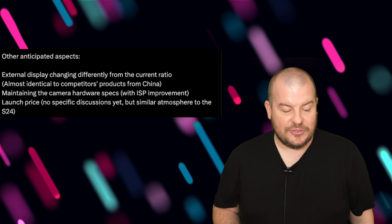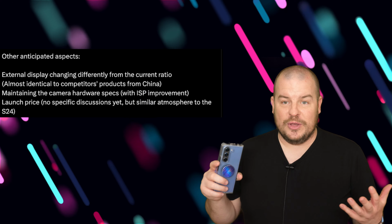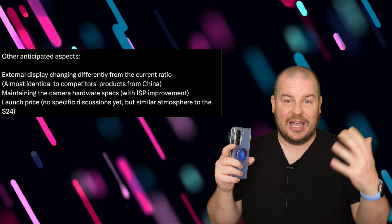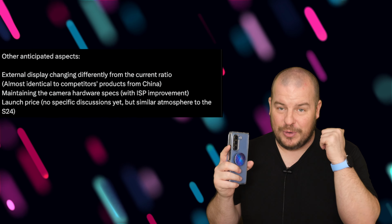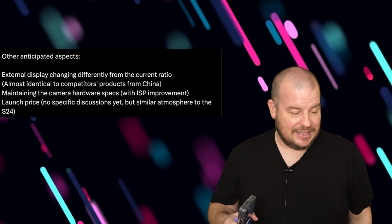Launch price, no specific discussions yet, but a similar atmosphere to the S24. If you remember the S24, that got a price that was a little bit higher. At least the Ultra was $100 more. So don't be completely surprised if this ends up being $100 more than the previous generation. Maybe instead of $1799, it'll be $1899.